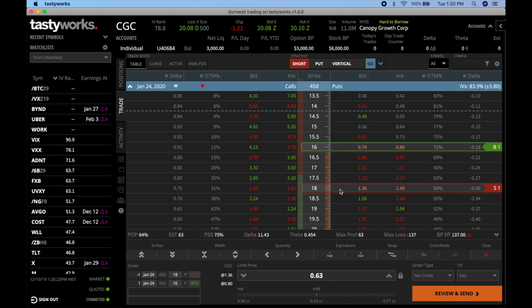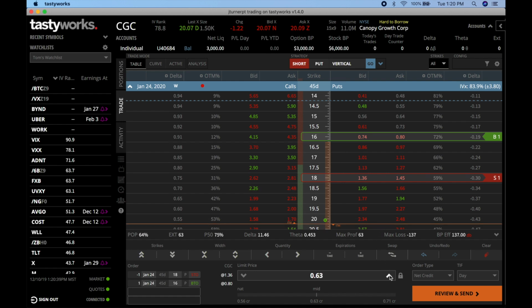And if it goes below 18, I could get assigned. If it goes below 16, I make money on this leg, but lose money on the fact that I own the stock. So it's a way of sort of limiting your downside. It's a risk-defined trade. So if I put that on, and I'm just going to bump this to 65 just to see if I can put out a little fishing, see if I can get something higher.